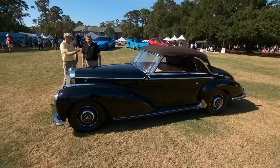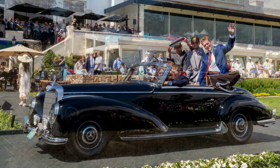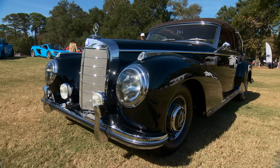So how long? A 7-year restoration. And it did go to Pebble? It did go to Pebble and showed very well. Magnificent. Yeah, we actually got a second in class. Oh, that is impressive. So you painted in-house, of course. We did paint it in-house. And as you know, this is absolutely the most unforgiving color you can put on a car, because it shows every flaw. And I don't see any flaws.